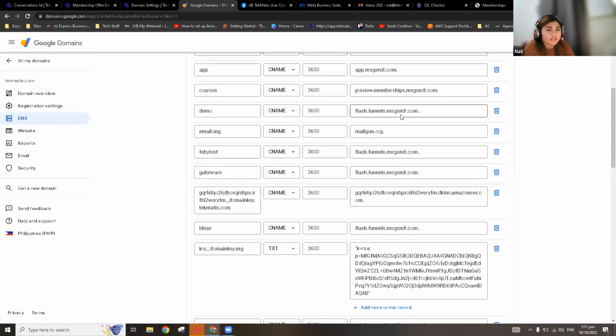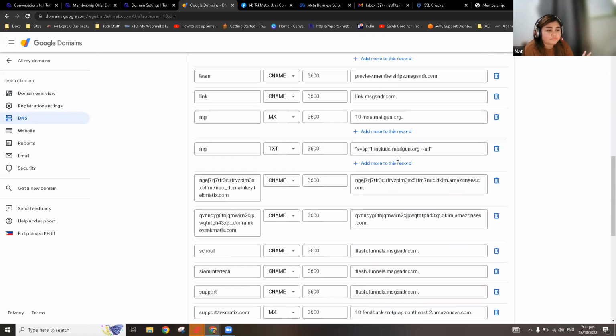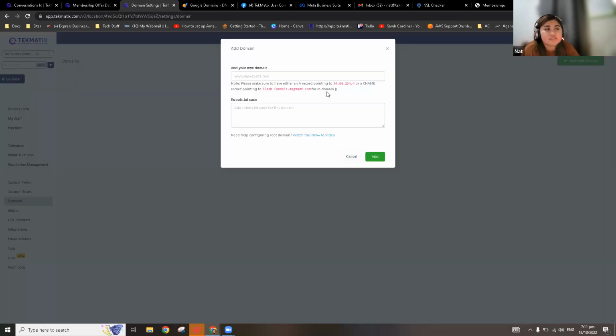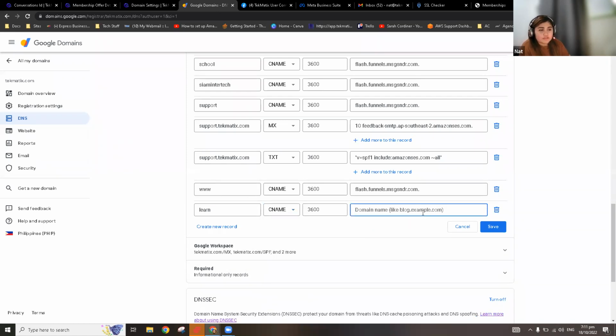To do that, I'll just need to add a DNS record in here. So I'll scroll down and create a new record. Maybe let's do learn, if we don't have learn yet. And then it should be linked to these digits right here. If you want to link an A record, choose this one. If it's a CNAME, just choose this one. So for now, since it's a CNAME, I'll do this and paste it here. It's the wrong spelling, sorry for that. And yeah, the type would be CNAME.